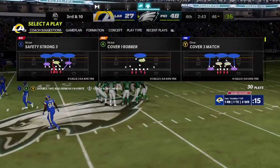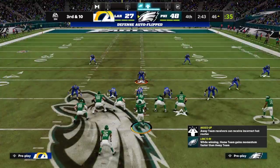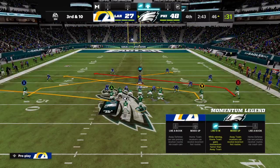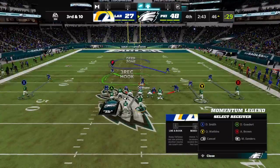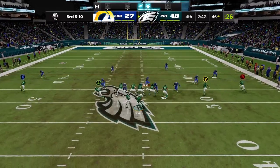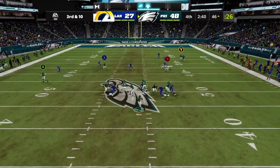They try to throw on second down, but this one is incomplete. He's a little trigger happy right there, and it turned into an ill-advised throw into their zone. Well, we know he has confidence. He'll throw it any place, anytime, anywhere. That time it fell incomplete.